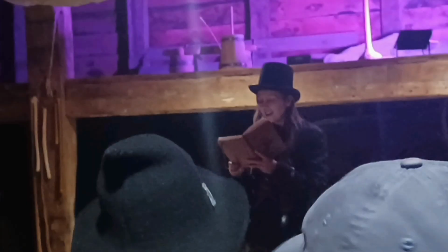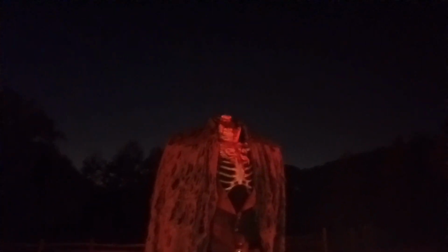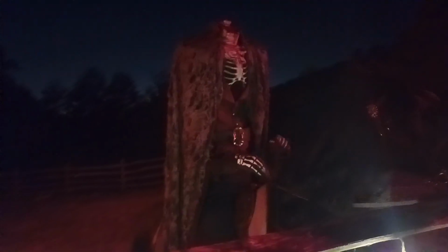Alright guys, inside that barn, the lady told a story of the Headless Horseman. And afterwards, she let us know we can see him in person. Guys, check out the Headless Horseman. Look at that. That is so cool. Is this a real horse? Yeah, look at that. Oh my god, that horse! Staring at me! Stop staring at me!